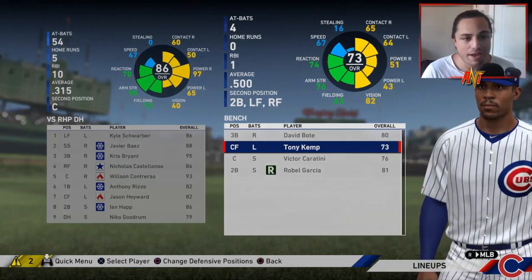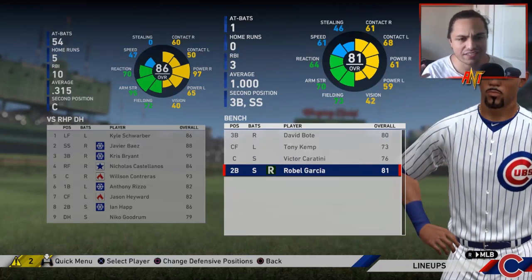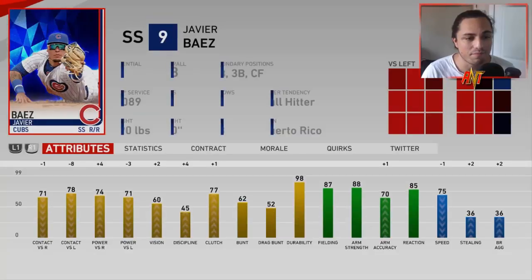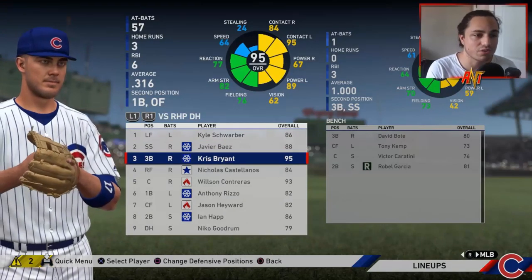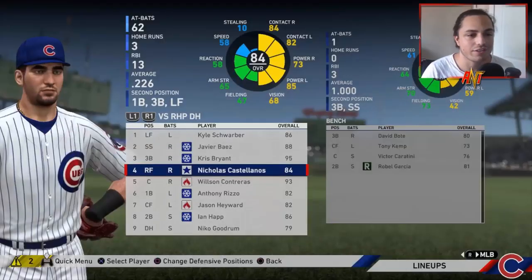Kemp, four at bats, two hits, and an RBI. So he was there. Robel Garcia did get one at bat, and he was clutch against the Diamondbacks. He had that bases clearing double that started that huge rally where we scored like eight or nine runs that inning. Baez struggled very, very heavily. Like, he just struggled a lot in the postseason. Chris Bryant was good. Castellanos struggled a little bit, but overall he was consistent throughout this entire rebuild. Like, this was his worst year and he still hit 31 home runs and 106 RBIs.